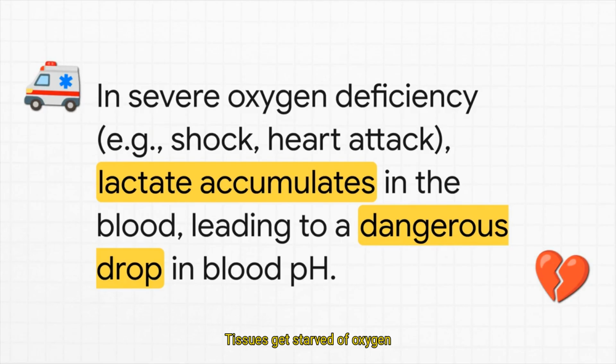And finally, think about a medical emergency, like a heart attack. Tissues get starved of oxygen and they're forced into anaerobic glycolysis. They start churning out lactate, which then spills into the blood. If that lactate builds up faster than the liver can clear it, the blood's pH starts to drop, leading to a life-threatening condition called lactate acidosis.